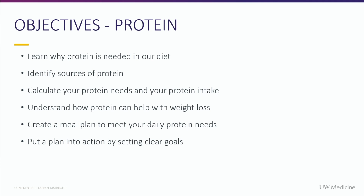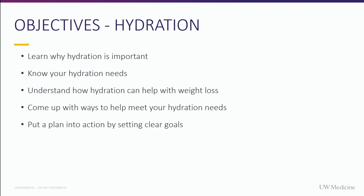So the objectives today focused on protein. We're going to learn why protein's needed in our diet, identify sources of protein, calculate your protein needs and your protein intake, understand how protein can help with weight loss, and create a meal plan to meet your daily protein needs. And then we are going to put a plan into action by setting clear goals. For hydration, we're going to learn why hydration is important, know what your hydration needs are, understand how hydration can help with weight loss, and come up with ways to help meet your hydration needs, and then again, put a plan into action by setting some clear goals.